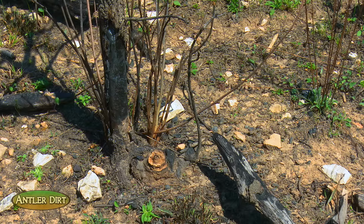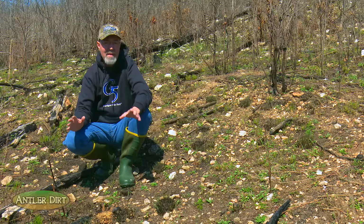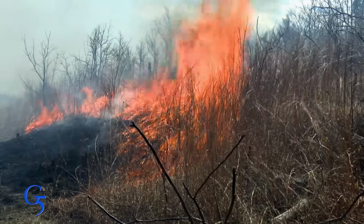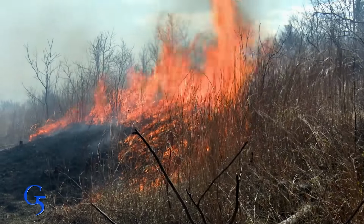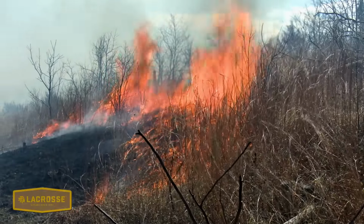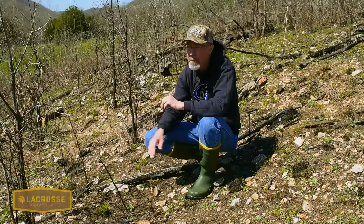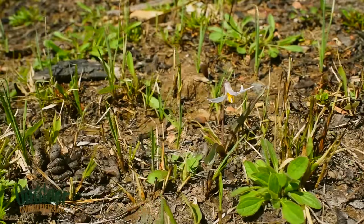We burned this bedding area a couple of weeks ago with a strong head fire, a fire moving uphill. And our goal was, with that strong head fire, to set back stump sprouts and encourage more beneficial vegetative growth. Even though the temperatures have been fairly cool, you see a good carpet of vegetation coming in. I'm really liking what I'm seeing.